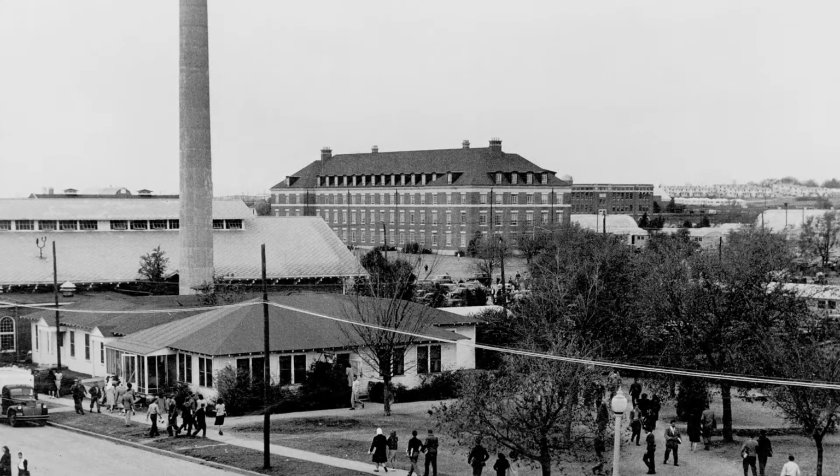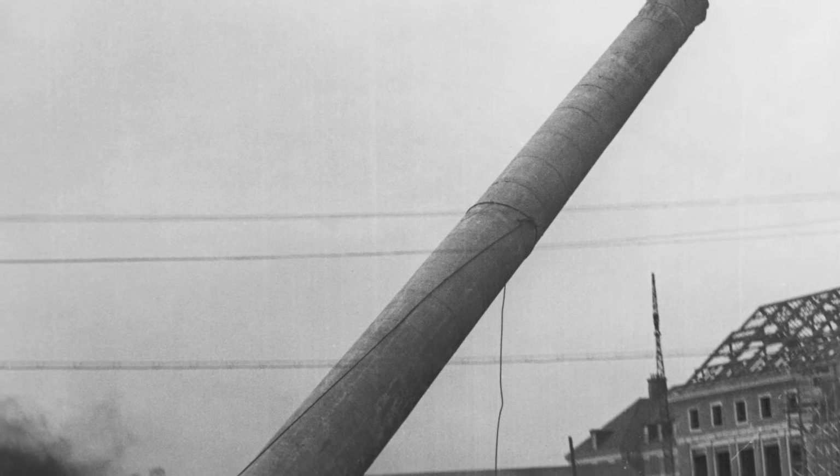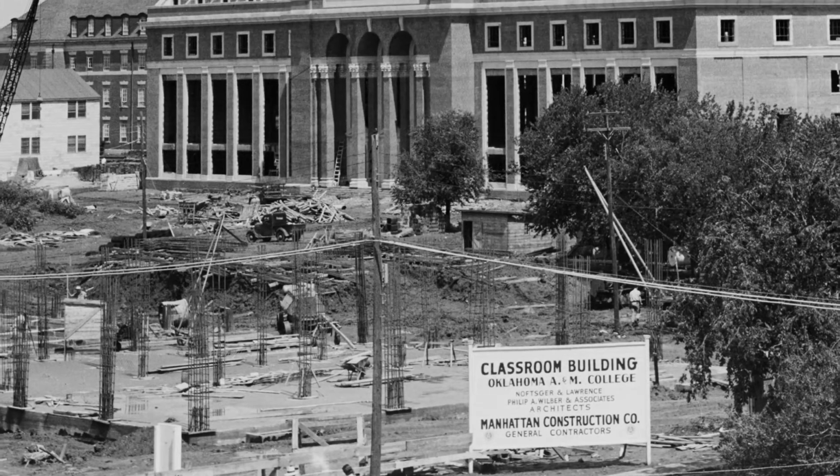The tower is 182 feet high, so it was the tallest structure on the campus at the time. Previously, the power plant, which is located where the Classroom Building is now, had a tower that was 125 feet high, but of course it was torn down as they prepared to build the Classroom Building. So the tower was a significant structure and provided really the center point for the library and for the campus.